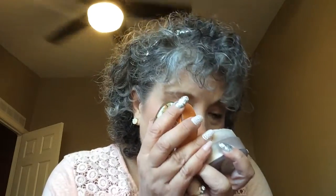First off, for a translucent or setting powder, I love this Coty Airspun. This powder's been around forever. I remember seeing it on my mom and my grandma's dressers. It does have a little bit of a scent, but it's not overpowering. This powder has just been something I have reached for years. It's available in the drugstore. It's not very expensive, and I really like it. So there's a suggestion for you if you're looking for a new setting powder. Give that one a try.